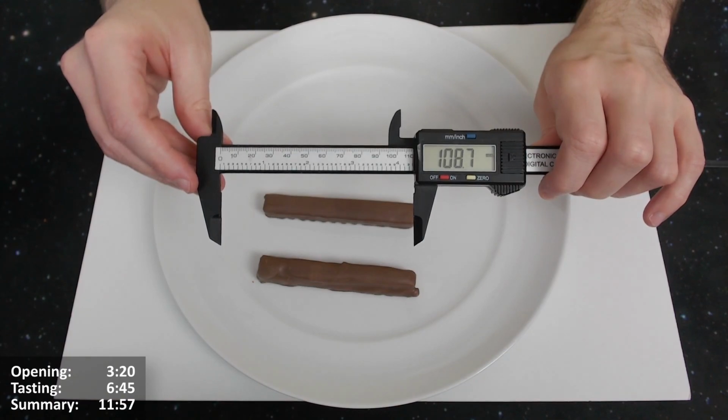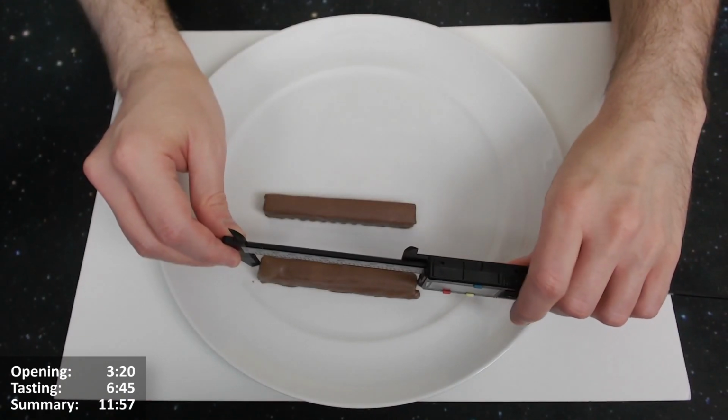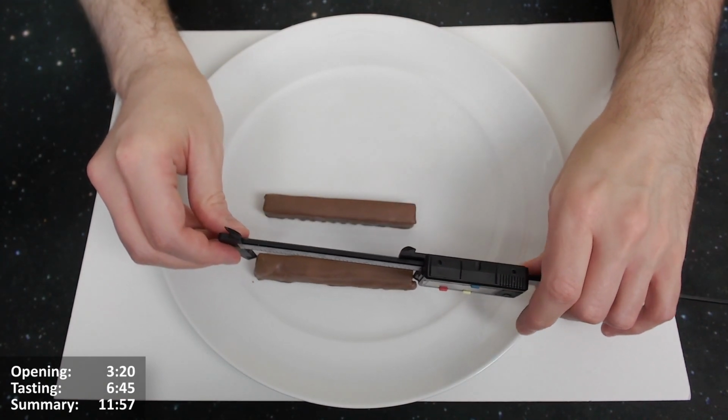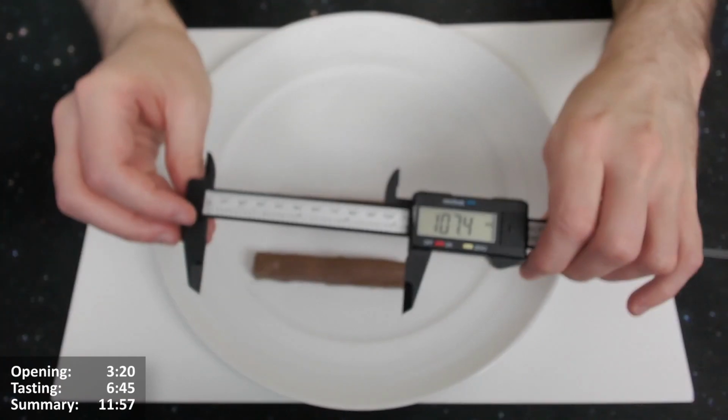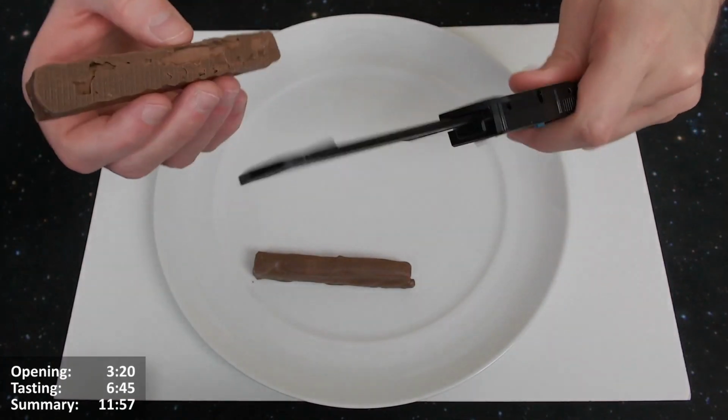10.8, 10.9 centimetres there. I say it's a bit knobbly. 10.7 there. So you can see there's a bit of variance, but it's quite similar. Similar enough, I think you'd say.